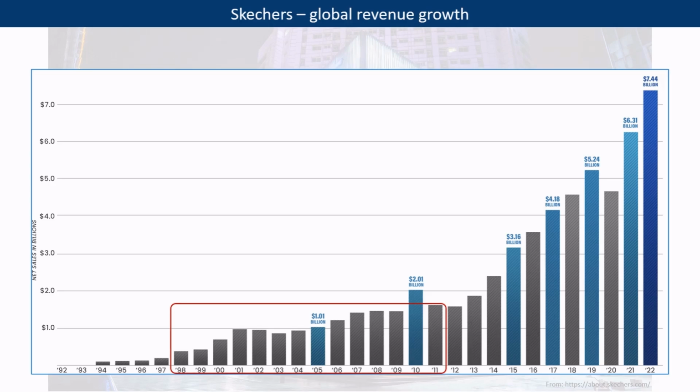First, just a short introduction to Skechers. As you can see, the company was started in 1992. It already made its first $1 billion in net profits 13 years later, and you can see the growth of this group has simply been phenomenal. I mean, making shoes and apparel, they've been selling for $7.4 billion in 2022. So let's see what's going on here.